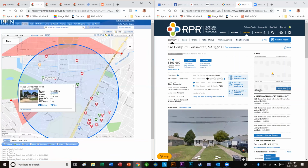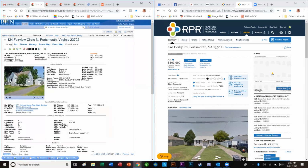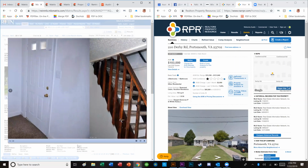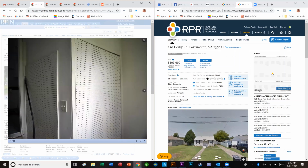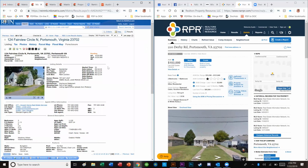And then let's look at this one. Here's one at 120, 3-bed, 1-bath. This is another flip because that's an LLC. Let's look on the inside. Ooh, not a flip. Yikes. Okay, a little scary. I don't think it'll ever sell at this price. I'm not sure what's going on, but pending at 120.